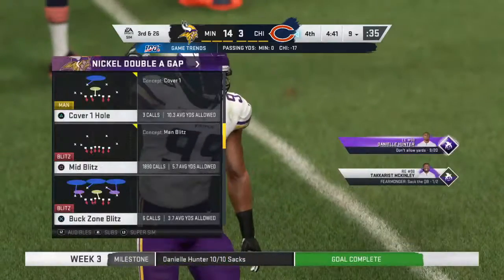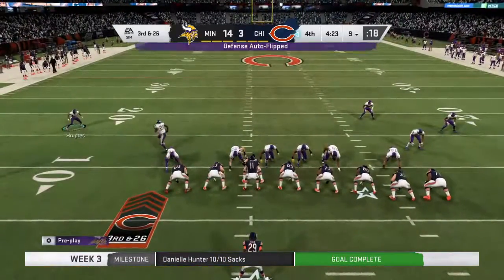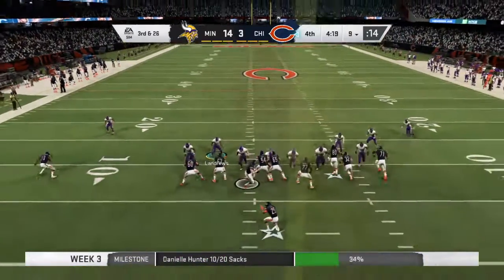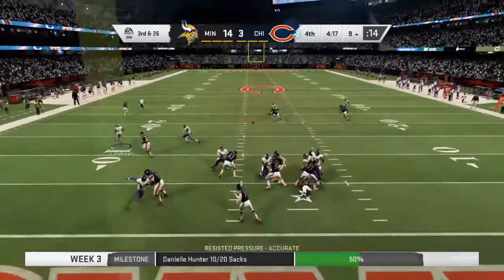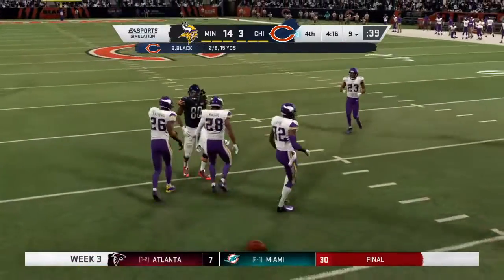Danielle Hunter has now recorded 10 sacks on the season. Needs something from deep in the bag of tricks here after first and second down went backwards. It's third and very long. Back to throw. Black. And that will be incomplete.